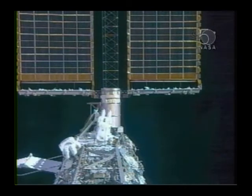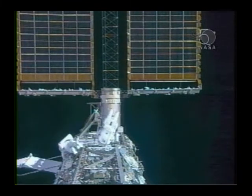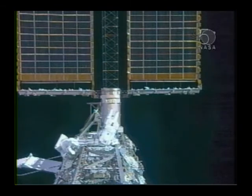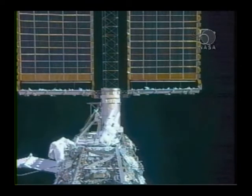Peg and Dan, we're 6 hours into it now. We figure it's going to take another half an hour to do another cover and then another half an hour to clean up the work site and get ready for ingress. Our consumables are good, but we wanted to get feedback from you if you'd like to do another cover. And also, when you're ready, we're ready to move the BGA. Ready on the BGA. I could do another cover. Copy, and concur.